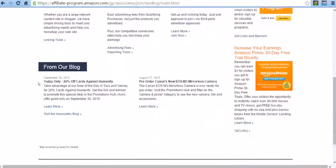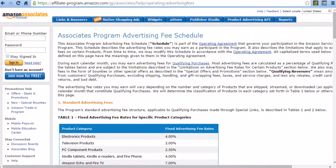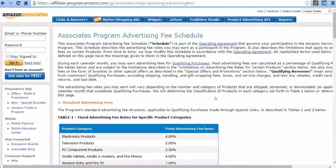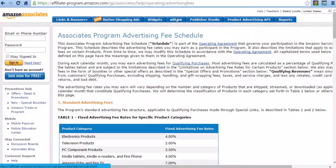So make sure you get that all filled out, and then it's going to give you this back page right here that's Amazon Associates. This is mine that I just made for Nickel Freemy. And you get links and banners, you get all kinds of widgets. You can actually build a storefront using Amazon products to put onto your page. But I'll show you that on the next step.